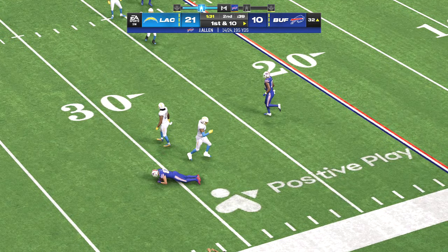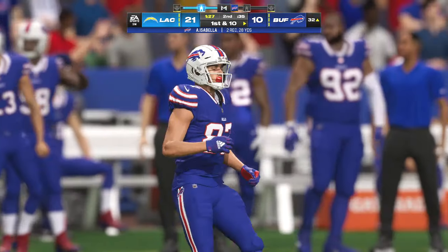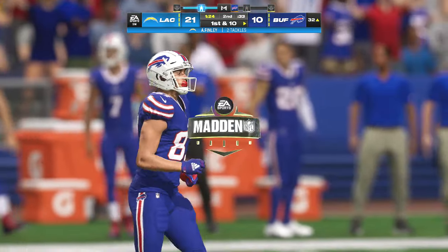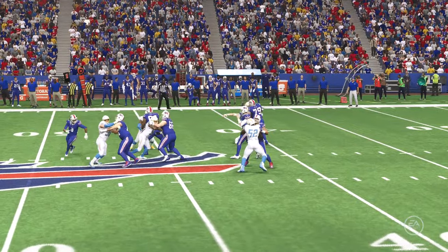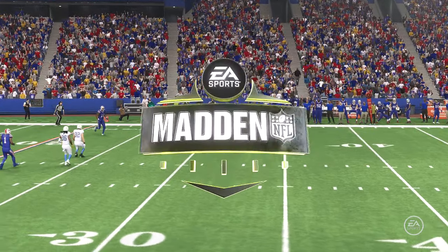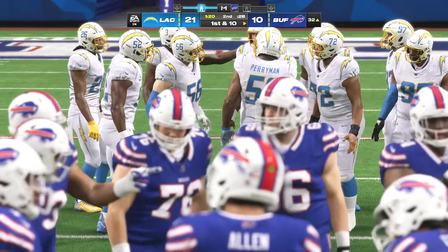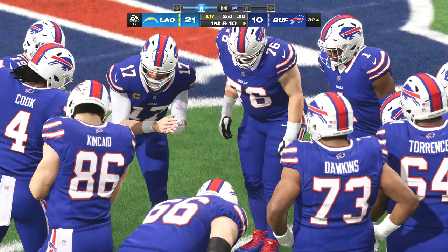Allen's throw here taken in by Isabella. And he takes this one down almost all the way to the 30. They go right back to him for 20 and a first. And maybe that touchdown on the previous drive has re-energized this offense a little bit. They've been kind of sluggish until then, but they're showing signs of life here, and they get good yardage that time and a first down.